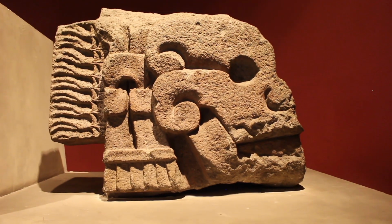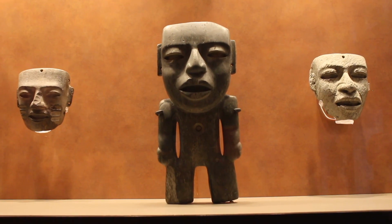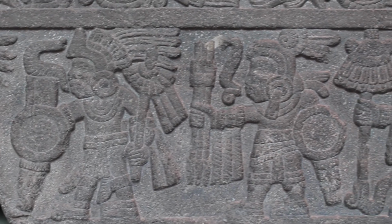All right, my friends, that's it for the Museum of Anthropology here in Mexico City. We got to see a ton of beautifully interesting things from the Aztec and Mayan time, so I feel very connected. I feel blessed having the opportunity to see the Aztec sun. So that's a wrap.